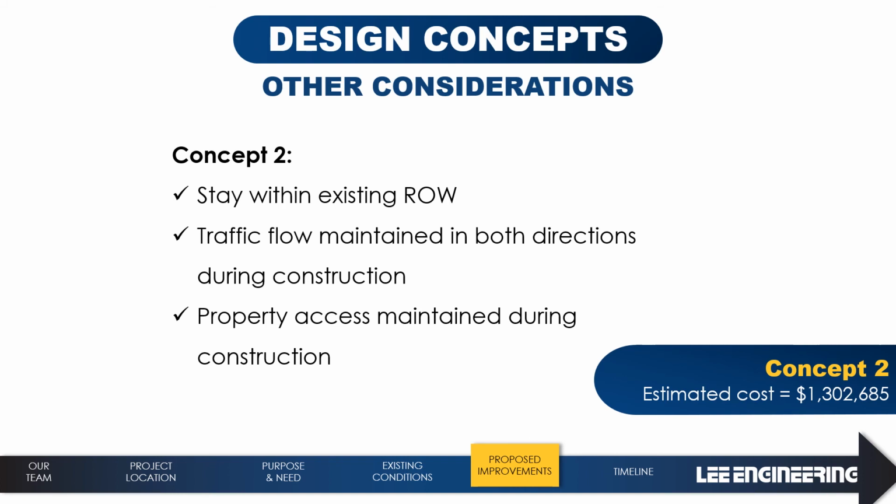Concept 2 is expected to stay within existing right-of-way. Traffic flow would be maintained in both directions during construction, and property access would be maintained. The estimated cost of Concept 2 is $1,302,685.